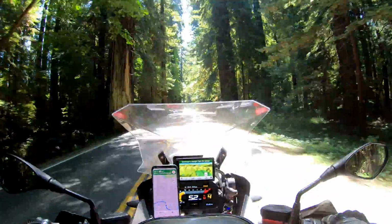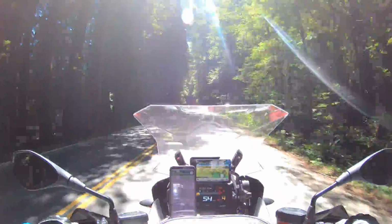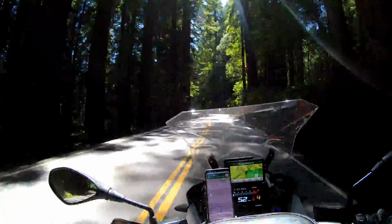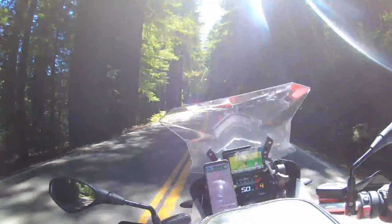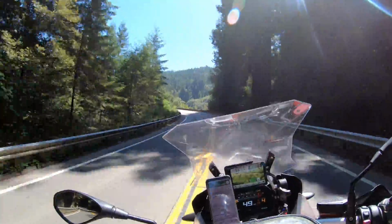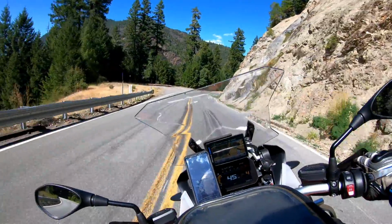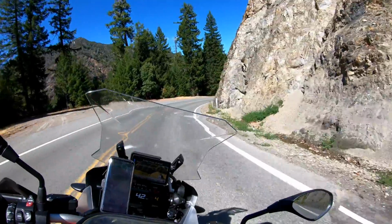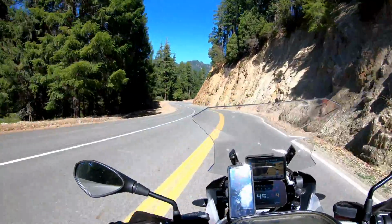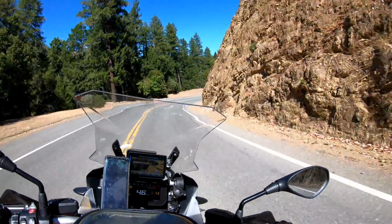So we're on our way up Highway 36. It starts off unassuming, and then it starts to go through the redwood groves before it starts to climb the mountain. So it's a pretty awesome highway for motorcycling. Just one curve after the other on Highway 36.